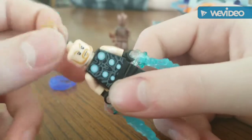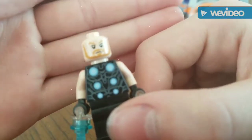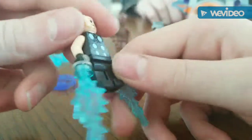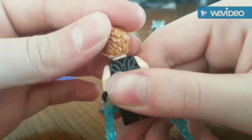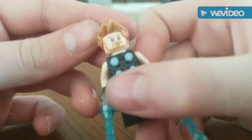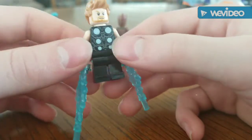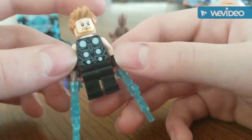He has the same face from the Thor Ragnarok sets, but we might change it and give him an eye patch, depending on the movie, since in all the trailers you see him with the eye patch. This time around he's got his hairpiece, which really matches. He has a new torso and just plain black pants.